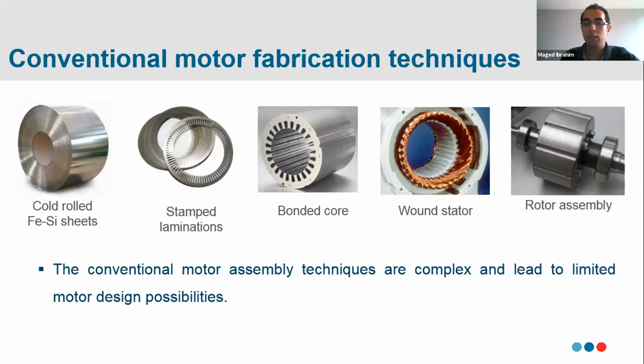And instead of using windings, of course, for permanent magnet machines, you use permanent magnets that you place on the rotor surface using adhesive material, with or without a carbon fiber sleeve or another retaining sleeve at the rotor surface. If it's an interior permanent magnet, then you insert the magnets in the cavities inside the rotor core. So as you can see from this slide, fabricating a motor takes many fabrication steps, and this increases the manufacturing cost.